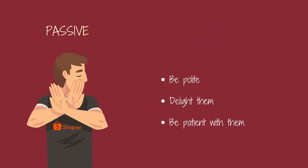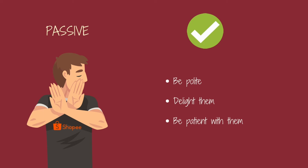So, to take care of them, you have to be polite and make sure to build a friendly atmosphere around them. Delight them all the time, use a positive tone, and never sound rude or demanding. And be patient with them. You won't get a lot of reactions from them, so focusing on giving out correct information all the time and not making things complicated for them is the way to go.